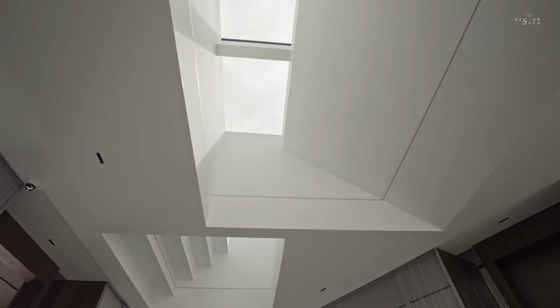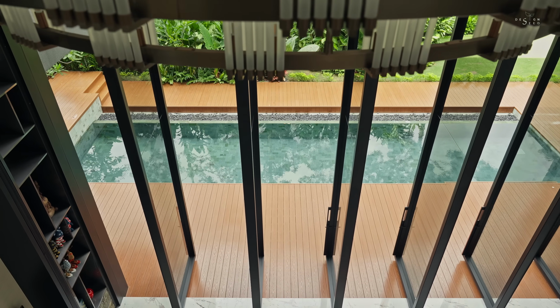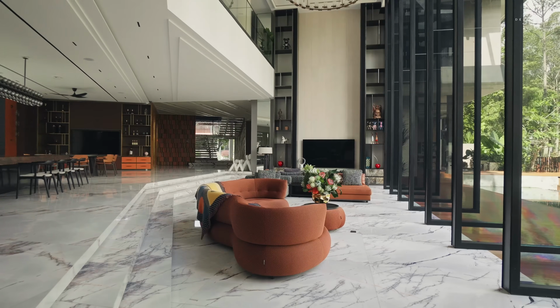I think the best way to describe the philosophy of this house would be a house full of surprises. Every corner or every room that you enter, you definitely don't expect to see what you see or experience what you expected.